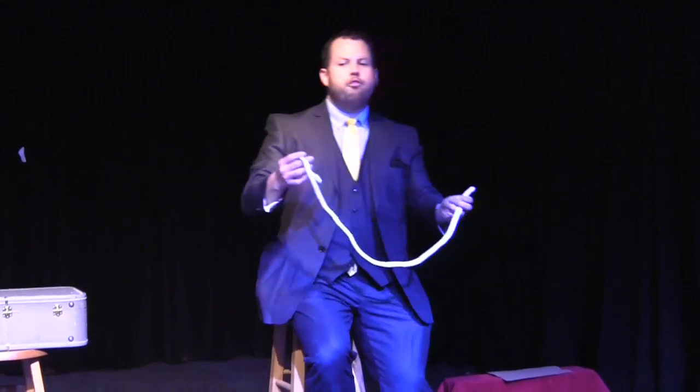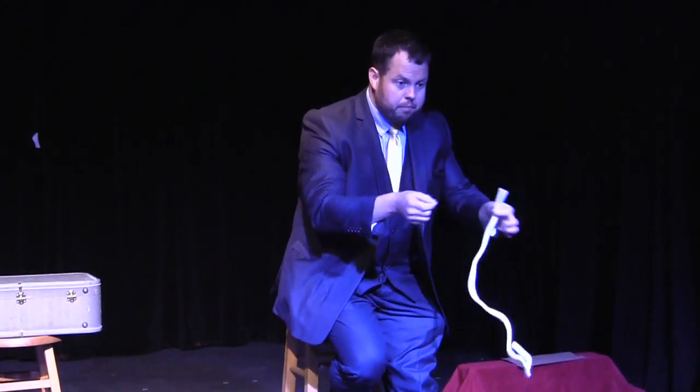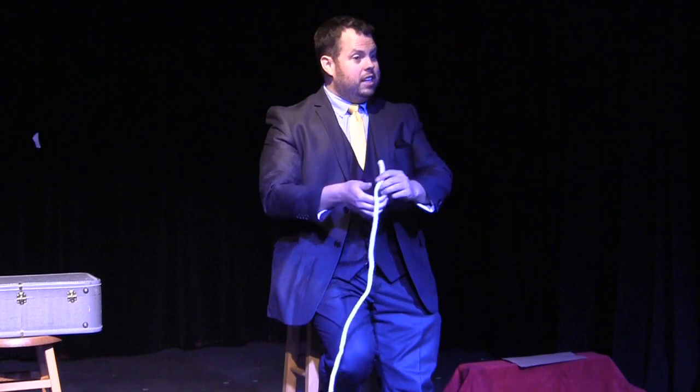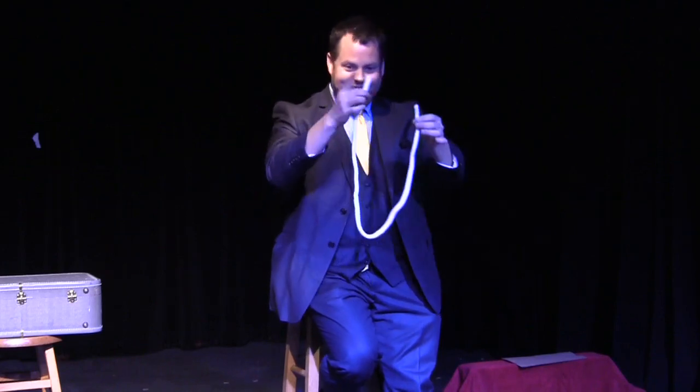You can tie 4 different types of knots with this rope. You know how to tie knots, right? Yeah. Some of these knots perhaps you've seen before. The last one you've probably never seen. The first knot is called the U knot, because it looks like the letter U.